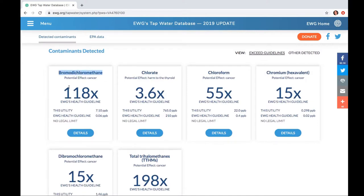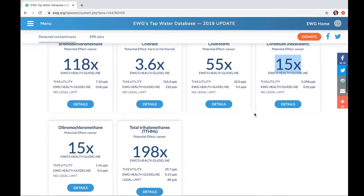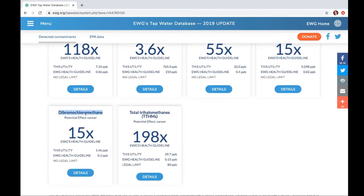Things like this, bromodichloromethane, I think that's what it says, 118 times greater than the legal limit. 118 seems like a pretty big number. 3.6, maybe that's passable. 15 times, maybe that's passable. Oh my God, what in the world is this? It's 109, almost 200 times an allowed amount.